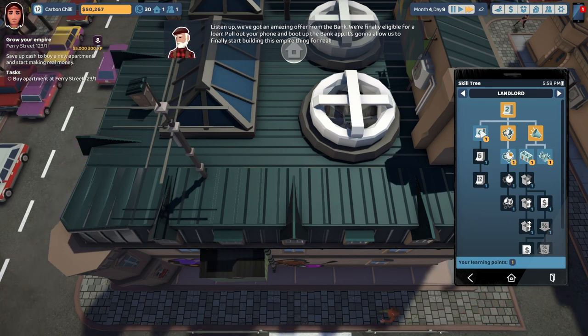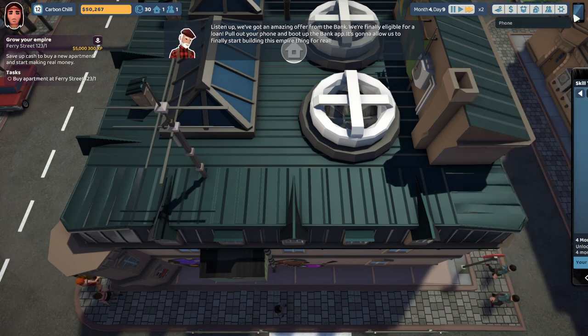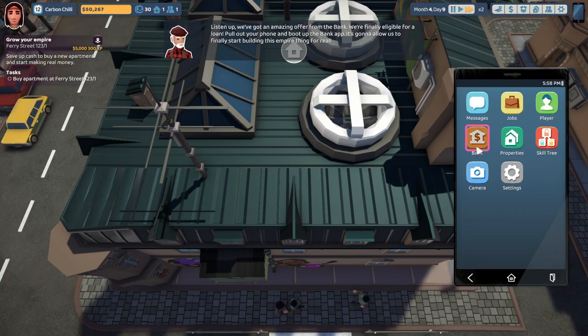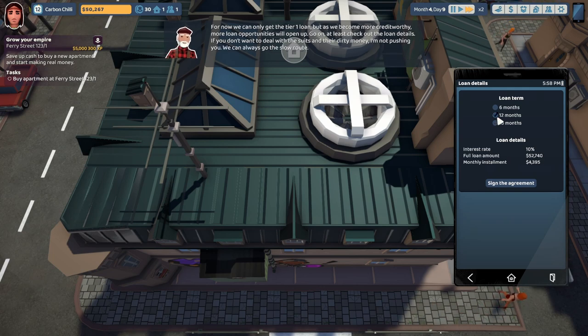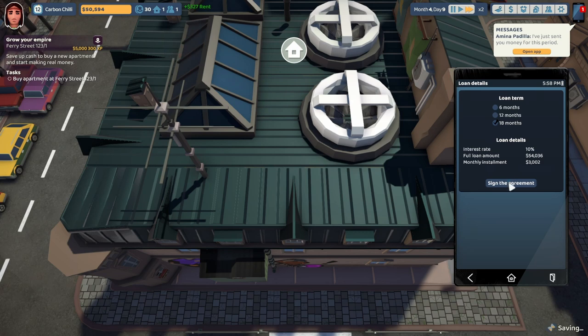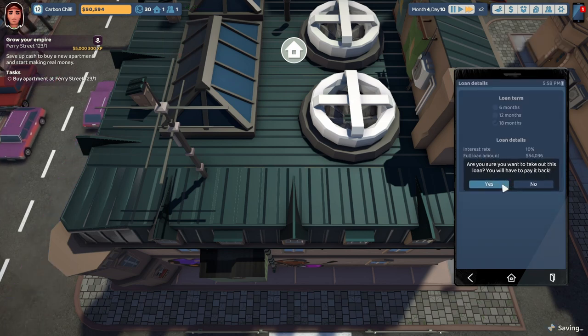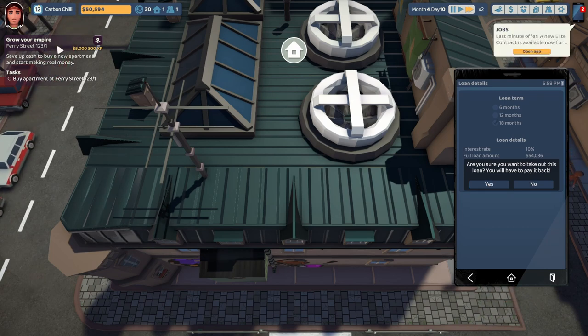I have got two skill points. And what's this? Extends the lease. That's probably another good one. Okay, so now we can go to the bank. Loan details, 50,000. Monthly installment, 3,000. Well, Uncle Steve really wants us to.